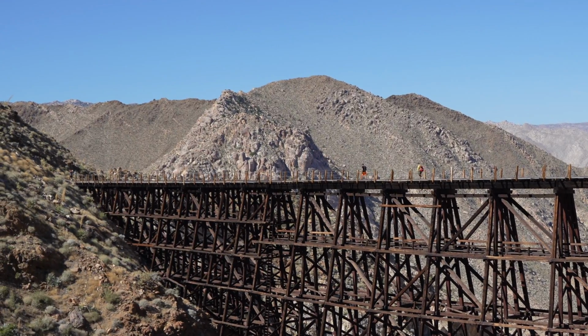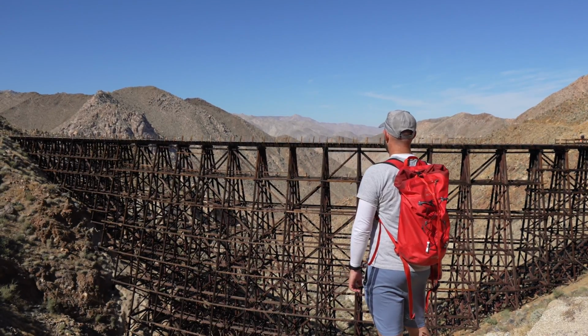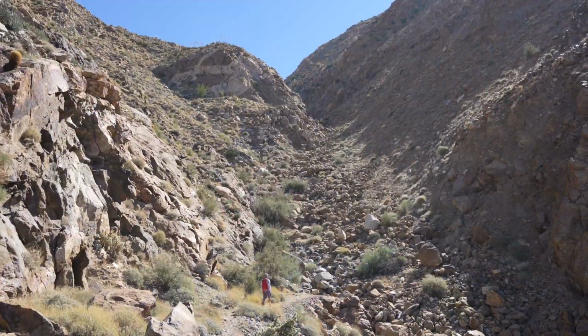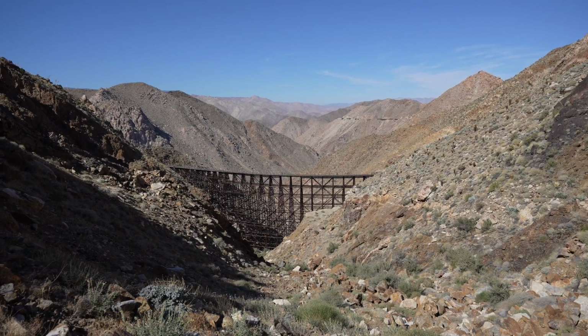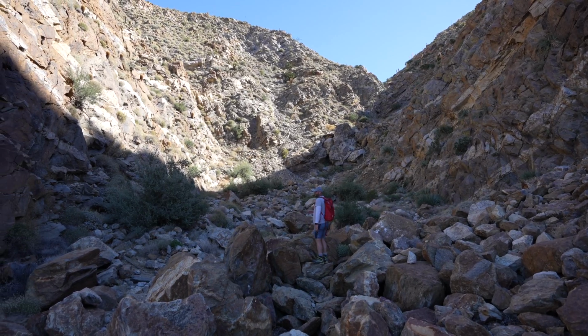Alright, well that's it for our time at Goat Canyon Trestle. Most everybody we saw is coming from the other way, walking the train tracks, but lucky us, we're going back up that hillside. I thought I was just going to put my camera away and end the video here, but I decided to shoot a little bit more on the way back just so you can get a better feel for the trail.